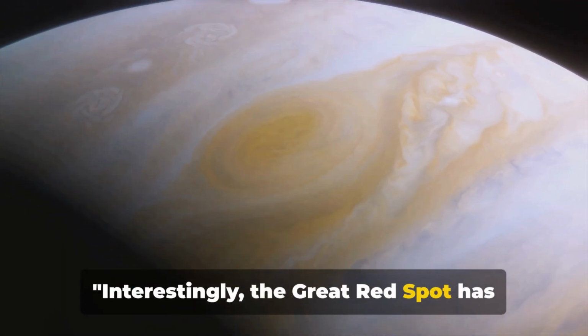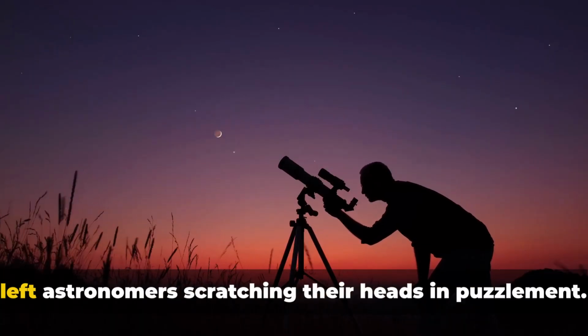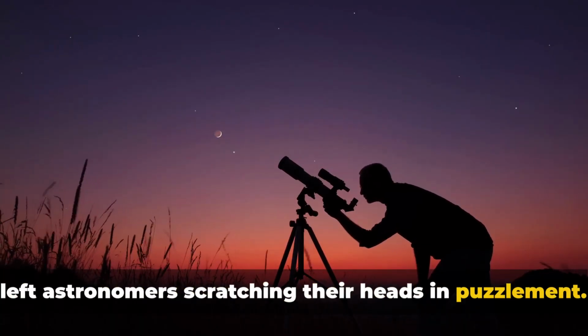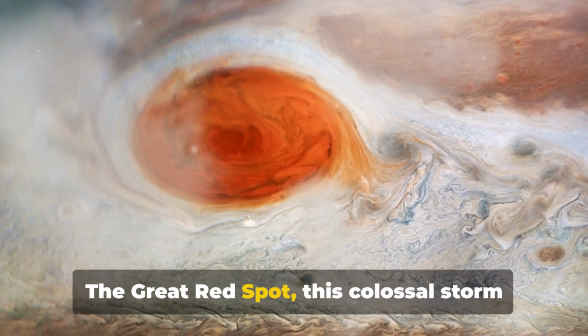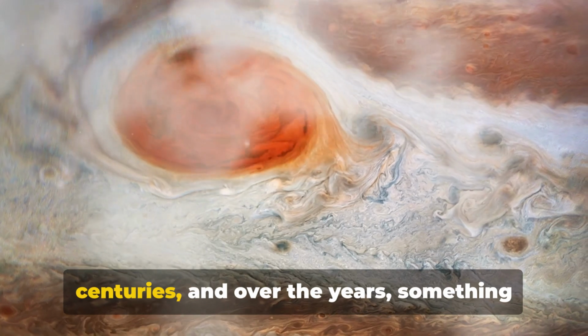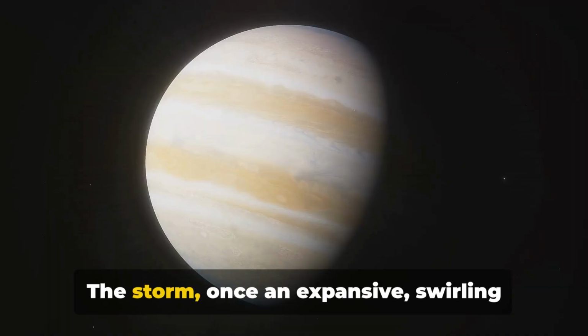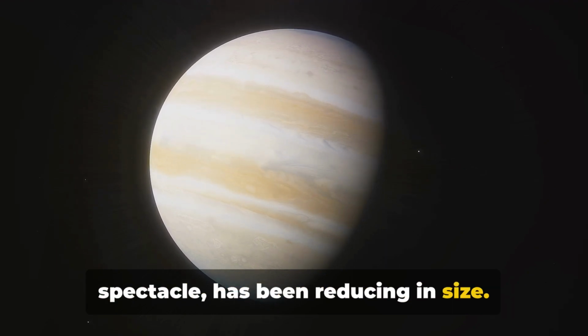Interestingly, the Great Red Spot has been shrinking, but why? This is a question that has left astronomers scratching their heads in puzzlement. The Great Red Spot, this colossal storm on Jupiter, has been under observation for centuries, and over the years, something curious has been noticed. The storm, once an expansive, swirling spectacle, has been reducing in size.